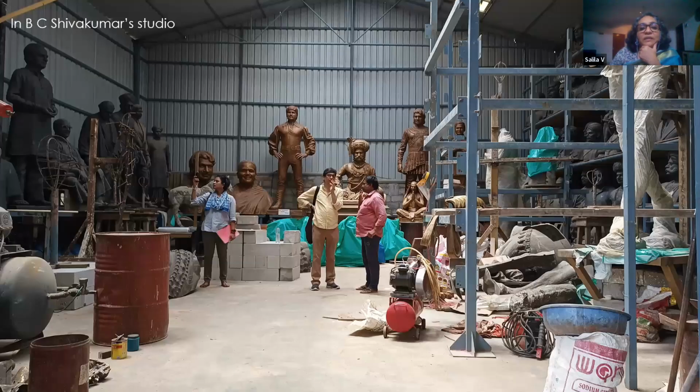This is the other artist, Mr. Shivakumar. That is, of course, Ravi and Madhuri. We visited his studio on the outskirts of the city. I'm imagining you would have seen a lot of these molds of statues and busts you might have seen in the city. Mr. Shivakumar is a disciple of Sri Venkatachalapati, and he is single-handedly responsible for more than 200 statues and busts that we have documented in the city.